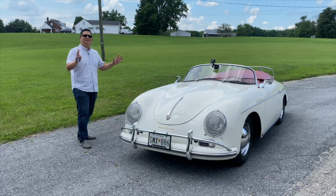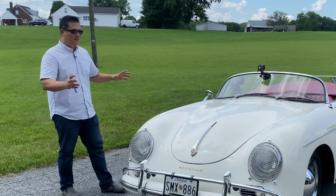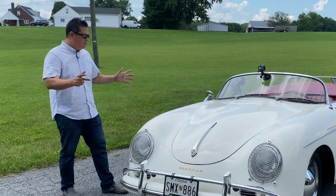Can you imagine your new car in 8 years became a rust bucket? But he saw the future. He saw that he could polish it up. He could weld the floors. He could do all this stuff to have this beauty someday. And what a beauty it is.